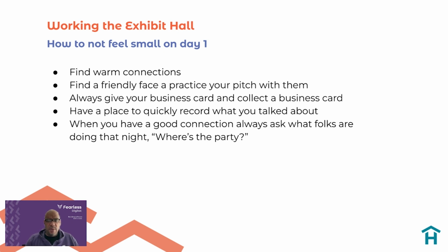And then when you have a good connection, ask where's the party that night, right? So HIMSS, one of the biggest things about HIMSS, and we tell people all the time, and this is most conferences, is that most of the magic happens after the people get off the exhibit floor. At HIMSS, every large company has some sort of reception at night. So Monday, and there are usually some official ones that happen every night.